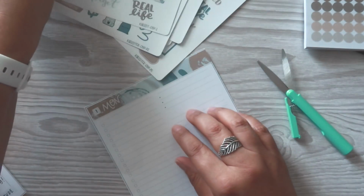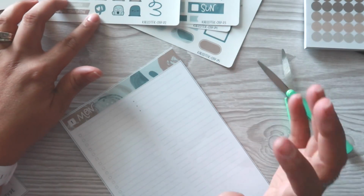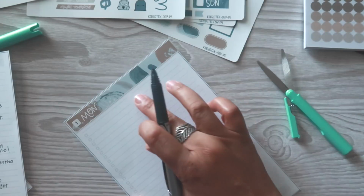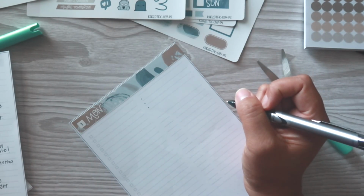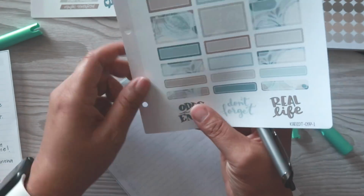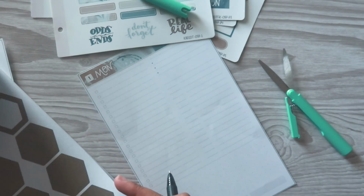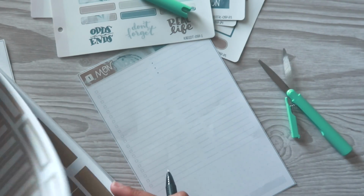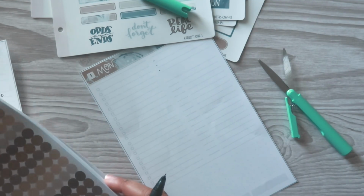All right, so let's see what else we're going to use from here. Probably not too much because I don't want to go overboard with the stickers. I do like using this section right here for my top 3. So I can probably use one of these skinny event labels here. This is kind of like trial and error since this is a very new planner for me. Let me see if she has anything that's skinny enough to go across the top there. Probably not, and that's okay.